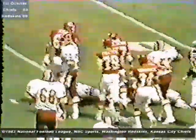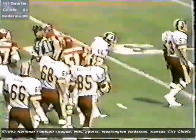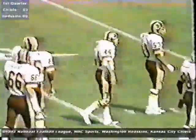Kansas City leading 3-0. Washington with the ball on their own 35. Riggins the remaining back, and Riggins is the ball carrier. And again, he's pretty well shut down by Kansas City. Has a yard to the 36. Mangiero is there along with Jerry Blanton for Kansas City.